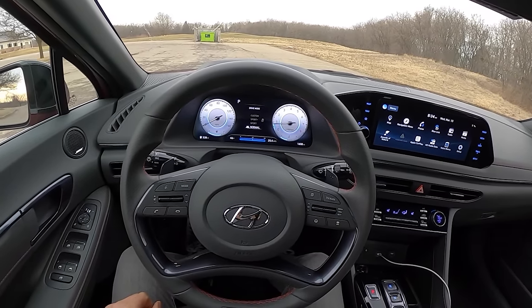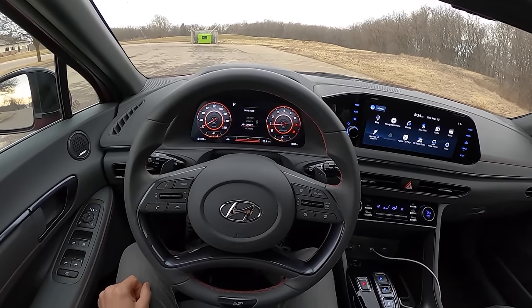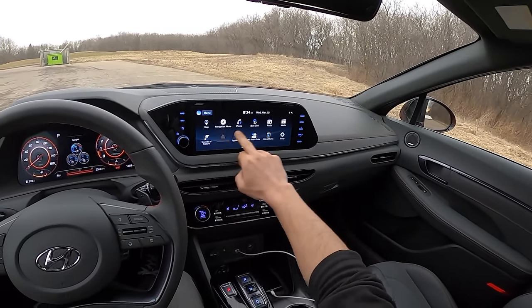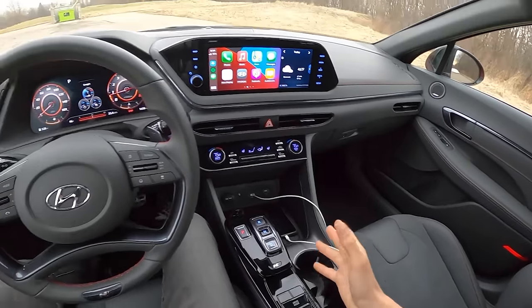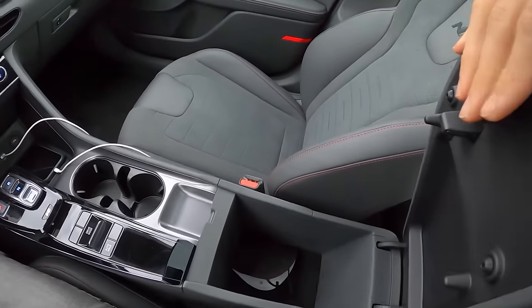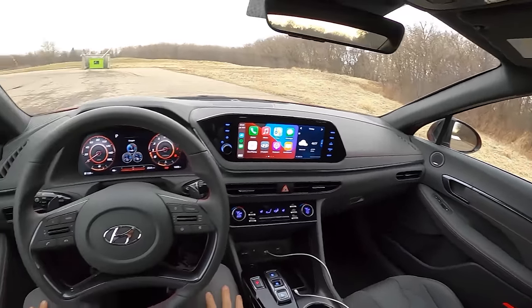Normal, just this doesn't quite fit the aesthetic of the rest of the car for some reason. So I've been driving it around in sport and it feels pretty good. The rest of this interior is the same as the Hyundai Sonata. We've got Apple CarPlay, Android Auto, wireless charging, good cup holders, great ergonomics, climate control works well, good amount of storage in here. Really nicely made interior.